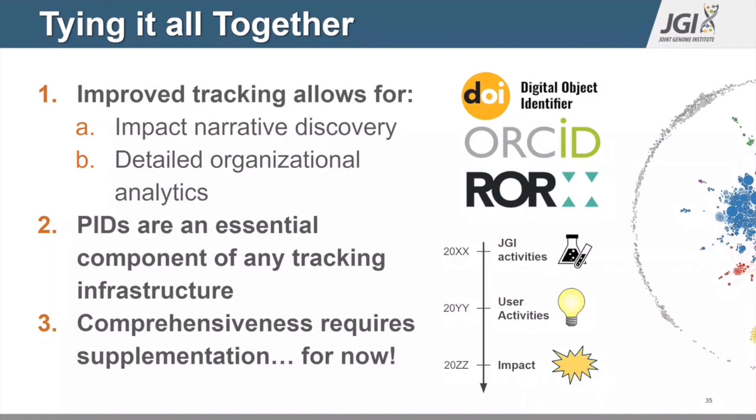Persistent identifiers are an important part of this, as they facilitate a lot of unambiguous and automated connections. However, there are still many entities out there that are still slow in fully adopting these persistent identifiers. So in the meantime, we still have to supplement them with manual curation if we want to be comprehensive.